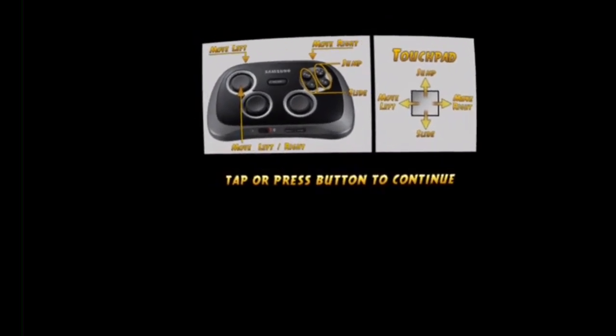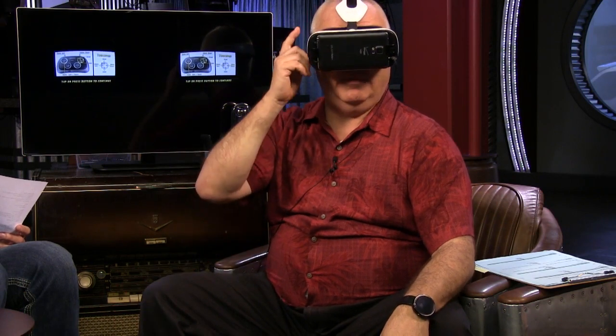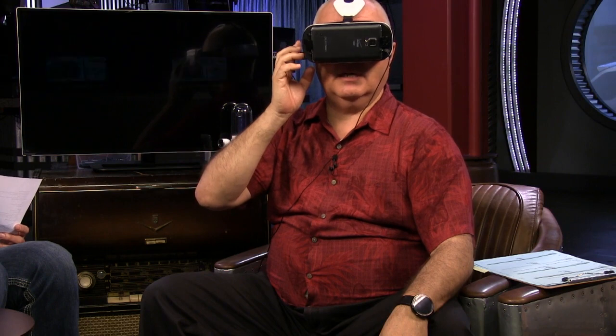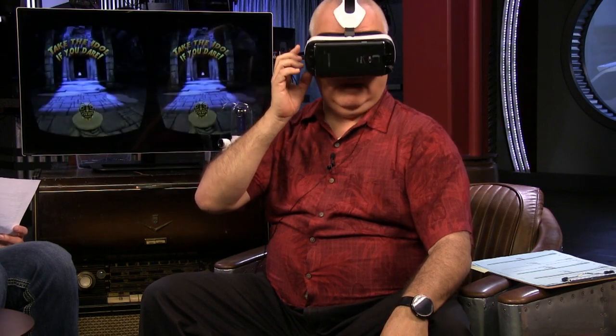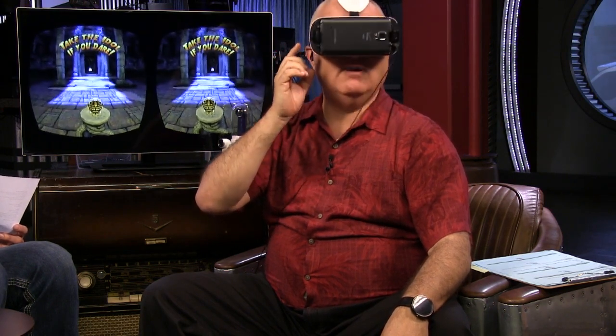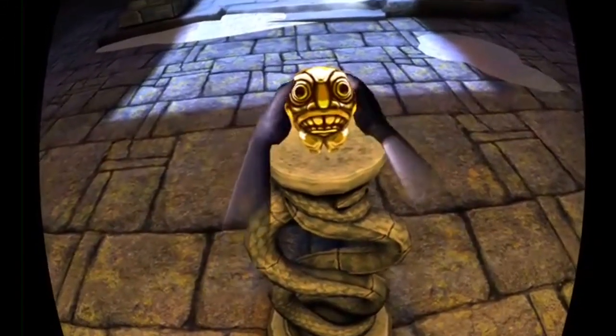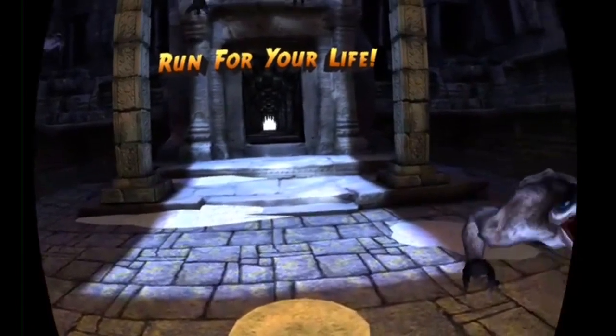This is Temple Run. So this is Temple Run for VR. I see that there are some controls. I won't be using the ones on the left. I'll just be using the touchpad to jump, move left and right. Okay, I think I'm ready. Now getting started. Oh my God. Yeah, once you get moving, it's going to be crazy. So once you get this, just start swiping forward to run.